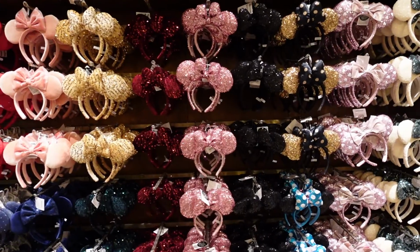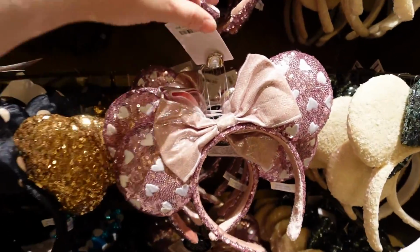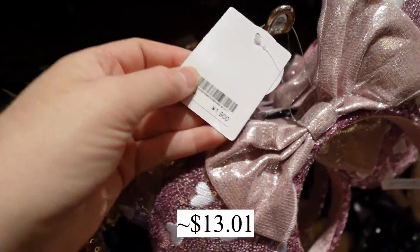The merch at the Disney parks is also way less than you would expect at the US parks. For instance, ears are only like $13 to $14, whereas in the US park, I think they're over 20, 22 or so. I'm not sure. But if you're planning on going to the Disney parks, make sure you check out my Disney videos for tips. I have one for Disneyland and one for Disney Sea. I had a blast. So fun.